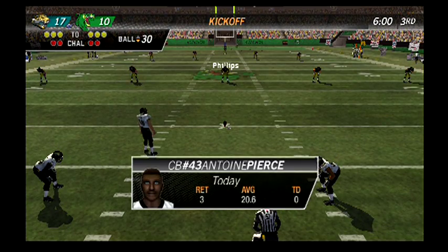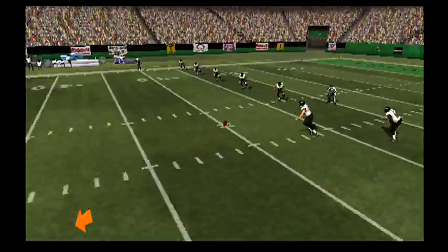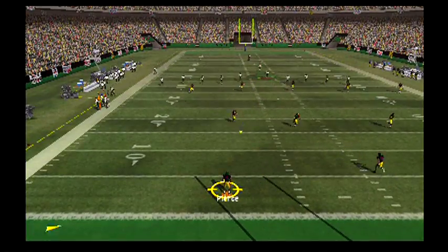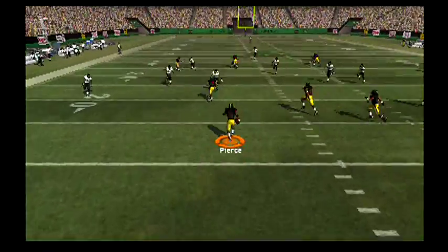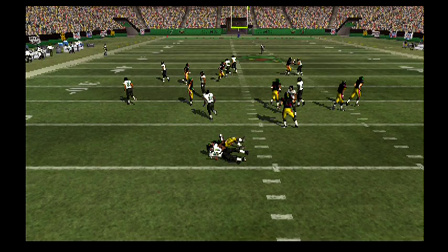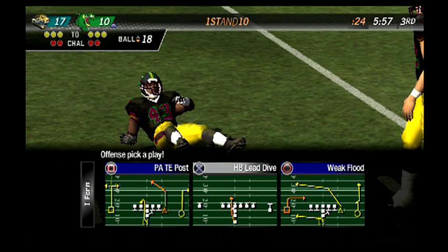As we take a look at his success returning kicks, we get ready for the kickoff. Nice kick, plenty of distance. From the 3-yard line. Pierce is able to get it to the 18-yard line.